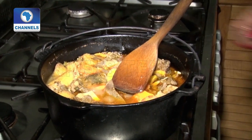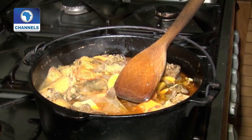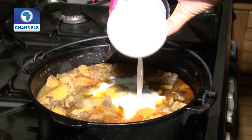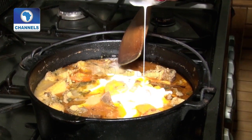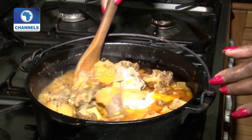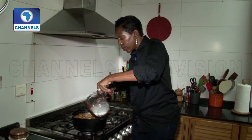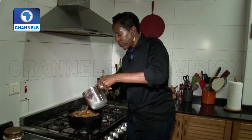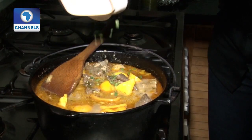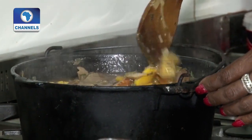So what we're going to do is add in the rest of our ingredients. The coconut milk I talked about for the Caribbean feel. Look at that. Just going to mix that in gently. And some cornstarch to thicken. Now add those peppers left over for texture, and sprinkle in the rest of the celery. See how it's thickened up nicely?